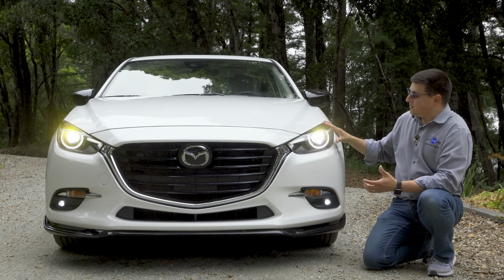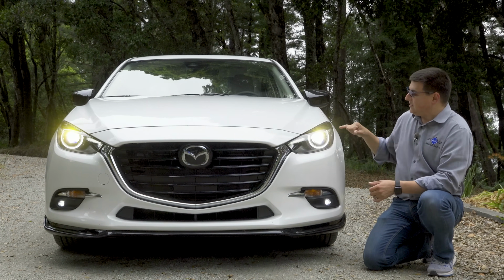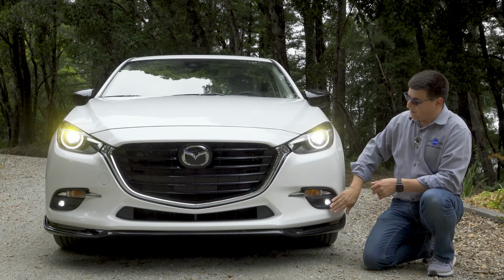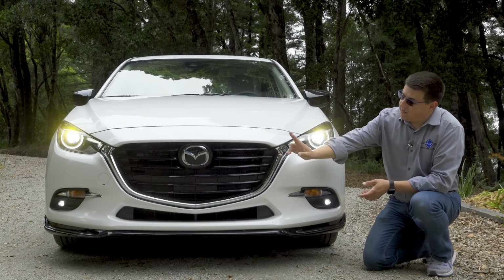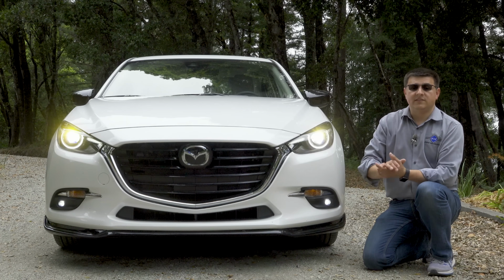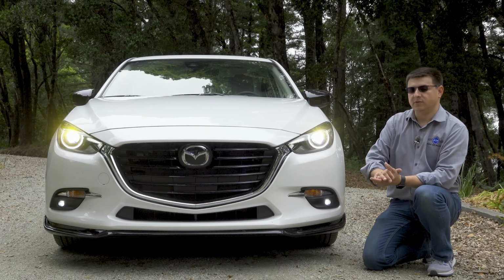We have LED headlamps over here. These do steer in the corners. There's a distinctive light strip running right through the middle. We also have LED fog lamps down there at the bottom. It's because we are driving the top end trim. Also behind that Mazda logo, we do find a radar sensor because this does have their adaptive cruise control system.